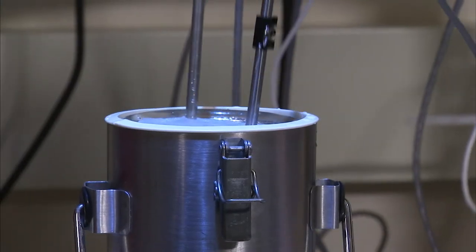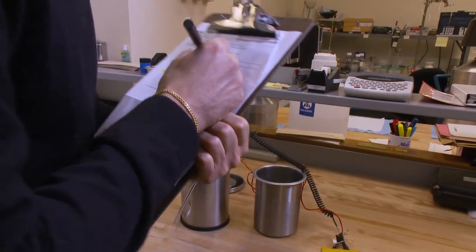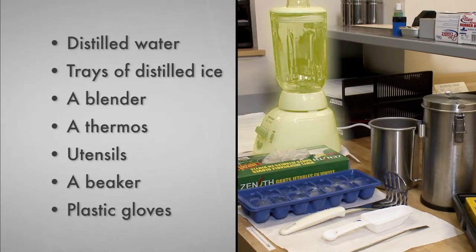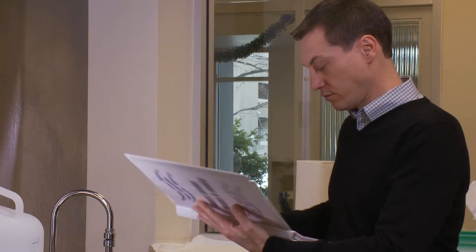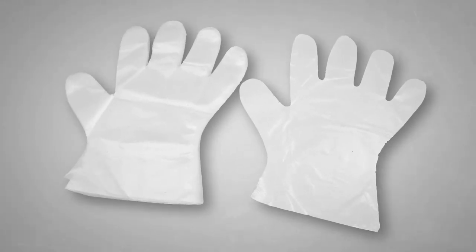An ice point bath must be performed once a month to guarantee the accuracy of certified thermometers. This procedure determines the ice point, or 0 degrees Celsius, as a reference for correcting thermometer readings. To prepare an ice point bath, you will need distilled water, trays of distilled ice, a blender, a thermos, utensils, a beaker, and plastic gloves. For best visual effect, our inspector is not wearing plastic gloves in this demonstration. Under normal circumstances, plastic gloves are required at all times during an ice point temperature bath.